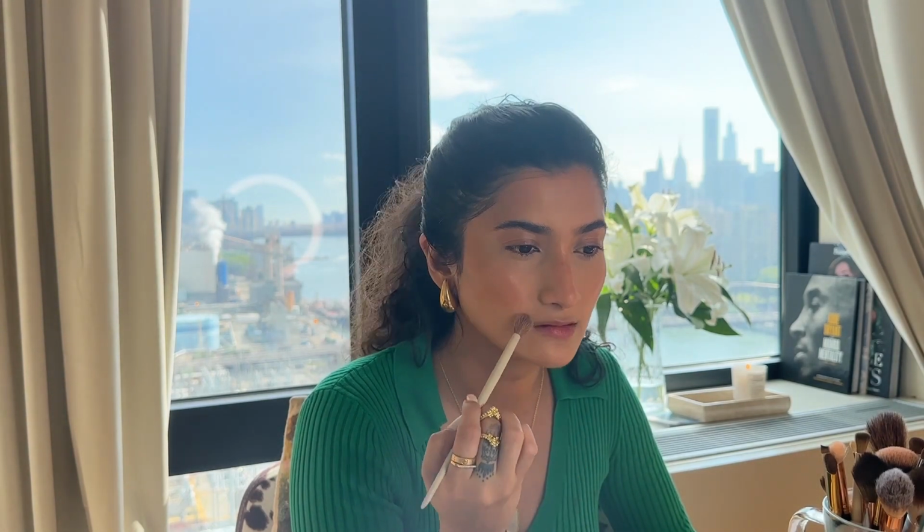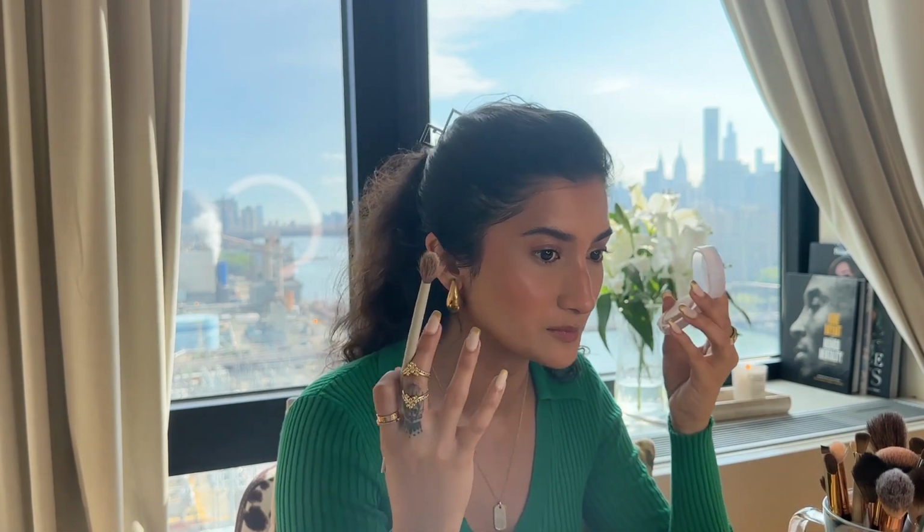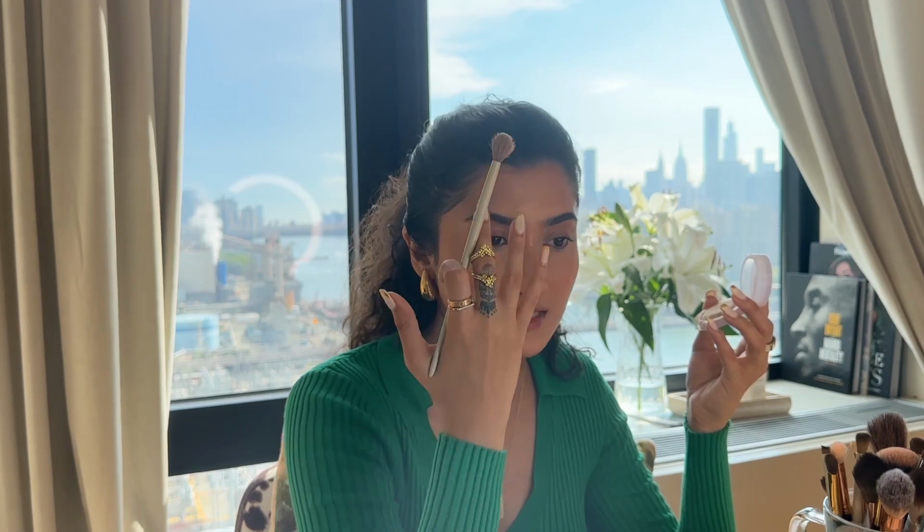Wherever I put concealer, I'm going to be lightly setting it. Because this has a little bit of pigment, I'm not going to be applying it all over my face because I don't want my entire face to be really bright on certain parts. The face has different shades. Like here I want to set with the bronzer, and that's exactly what I'm gonna do. Just lightly I'm gonna set.